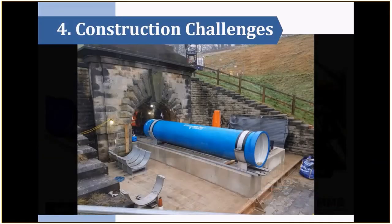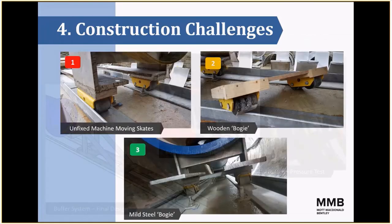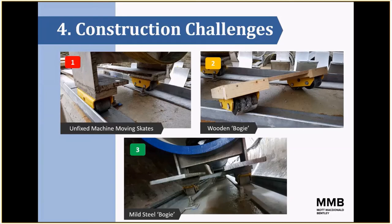Yes, so just to come in with a comment on that, I'm trying to find a suitable photo, but it's probably this one that we're looking at here. As part of the rail design, we designed the outside edges of the rail to have no obstructions, and this meant that we could fit CCTV tractors or other equipment down the right hand or the left hand side of the pipeline to enable remote inspection of these elements.